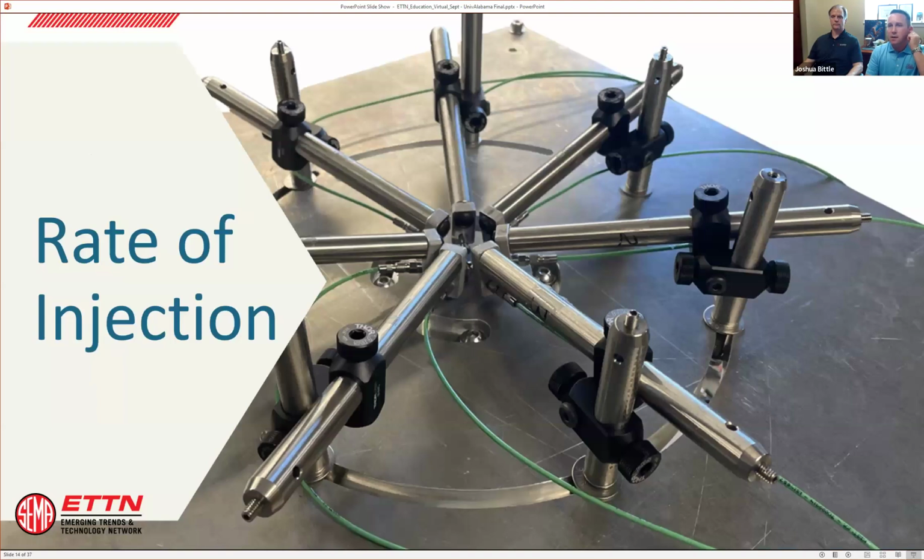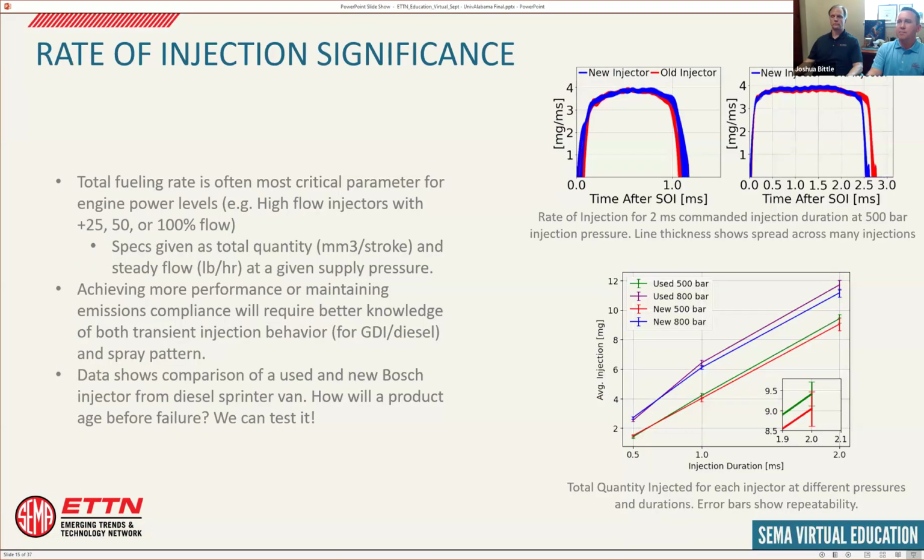For the first one, we have a rate of injection measurement system here. This is a picture of our setup here at UA. Inside, you can't see it, but there's the tip of a diesel injector buried underneath. This is a 6-hole diesel injector, and we're using force sensors to measure the rate of injection. So not just quantity, but rate of injection.